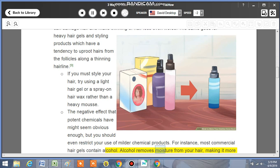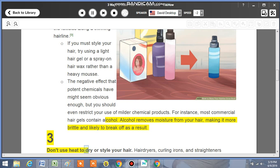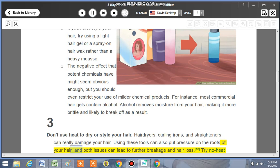Using these tools can also put pressure on the roots of your hair, and both issues can lead to further breakage and hair loss. Try no heat styles to keep your hair healthy. Healthy hair is more likely to continue growing along your hairline if you don't use heat treatments. Be aware, though, that if you're losing your hair due to genetics or to aging, avoiding heat while styling your hair may not be enough to save your hairline.